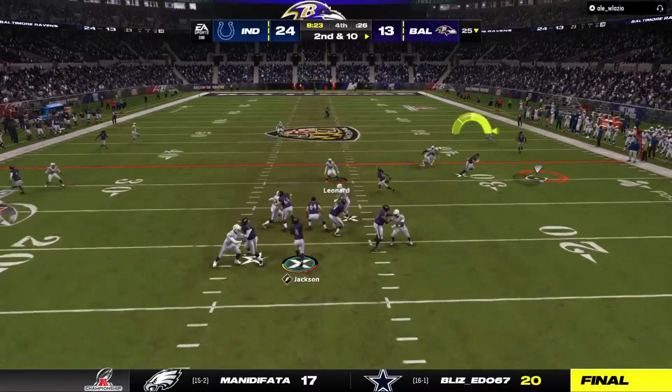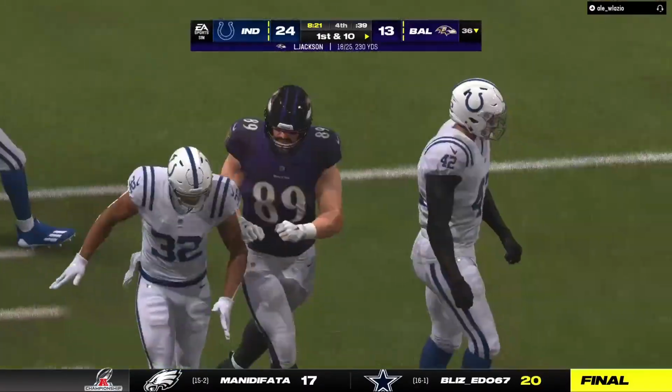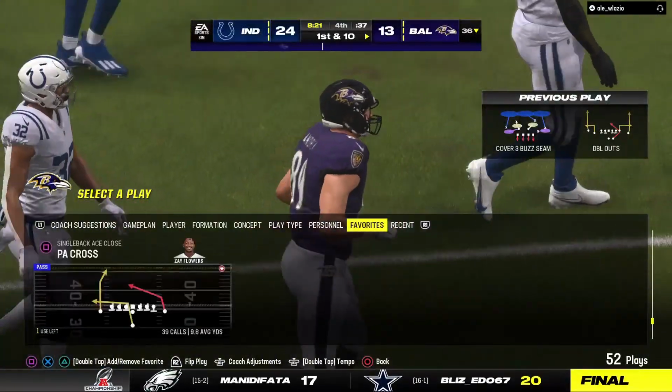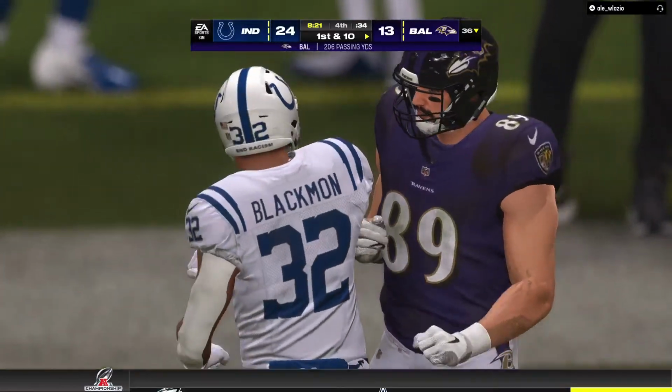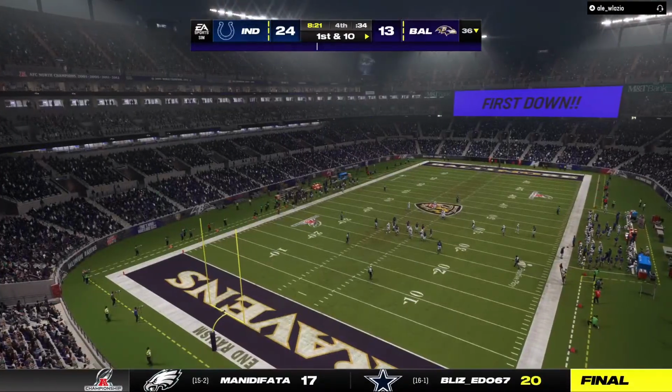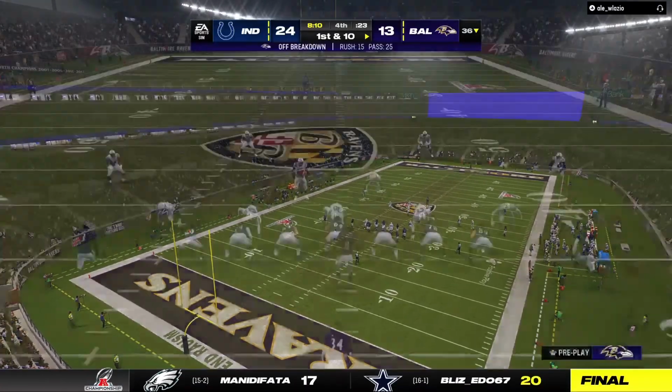Jackson. A short throw caught by Andrews. And he takes us beyond the 35 before going out of bounds. Jackson to Andrews on that one. 1st down, Baltimore. This possession means so much for them. They've got to focus on this drive and find a way to make this a one-possession game.